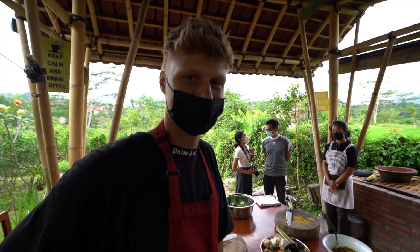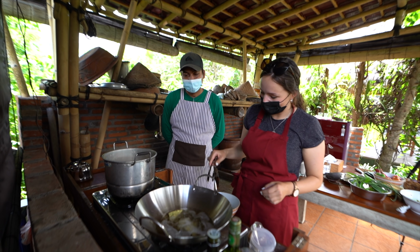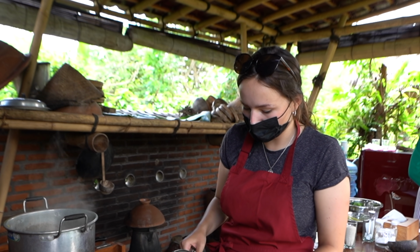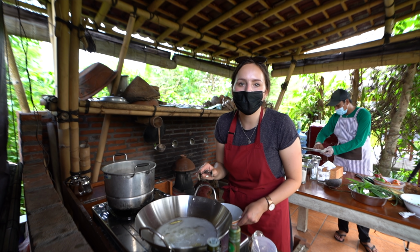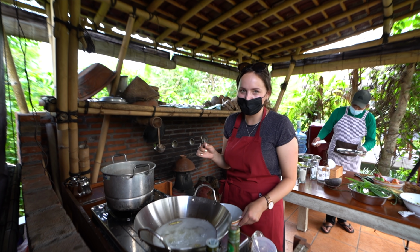I'm a sous chef now. I actually never fried something before. So this is my very first time. My mom always used to say we can't fry at home because it's too dangerous. So now I'm doing it here.